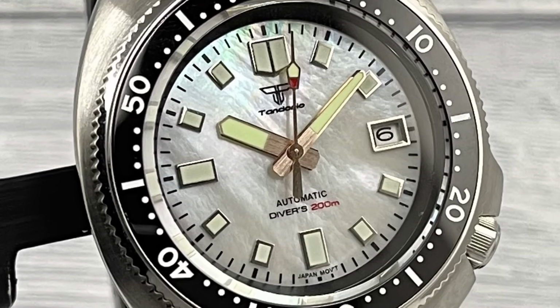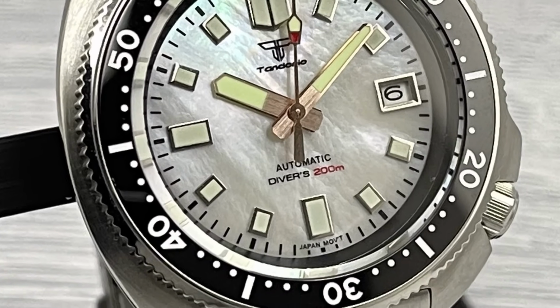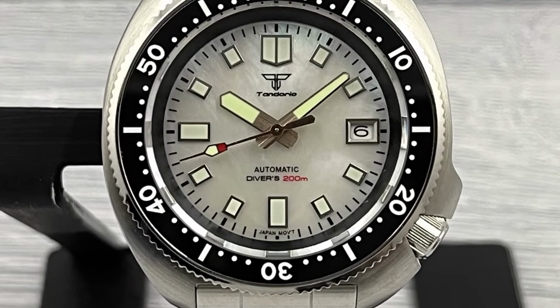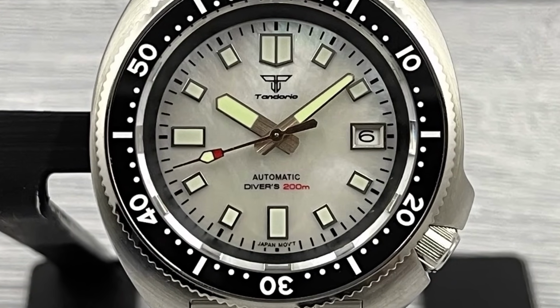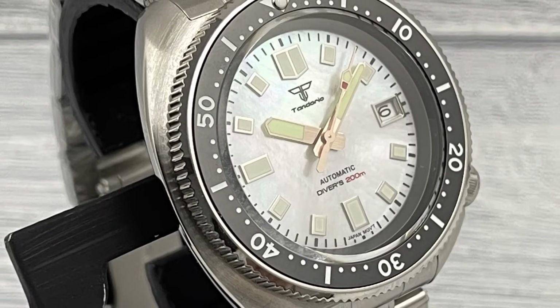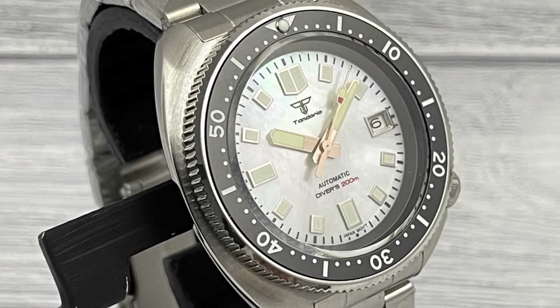But still, if you get a good one, the value for money is definitely there, and they're offering mother of pearl dialed divers for less than $80 US, a couple of color options. You've got a sort of lighter, whiter mother of pearl dial, and then a more sort of traditional bluey purpley one. And I think this has to be the cheapest dive style watch I've ever seen with a mother of pearl dial.